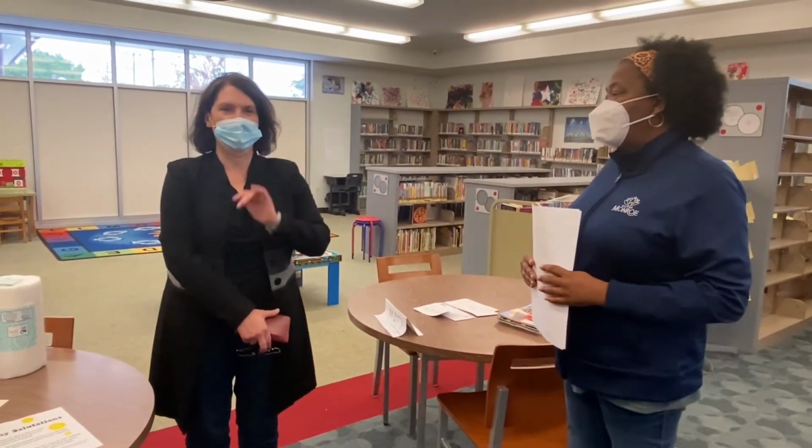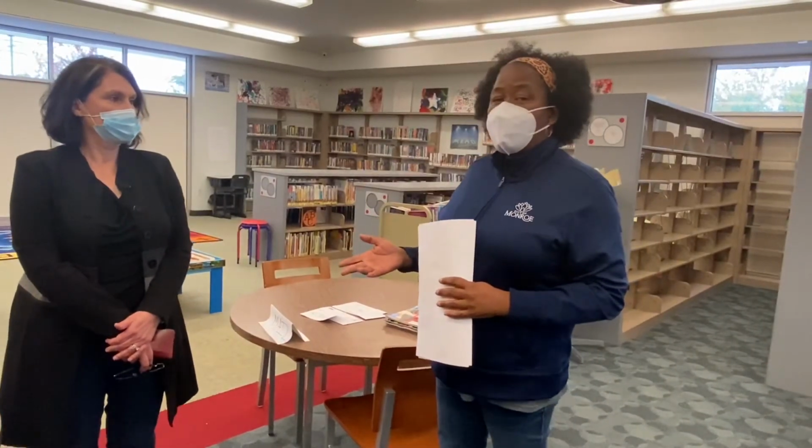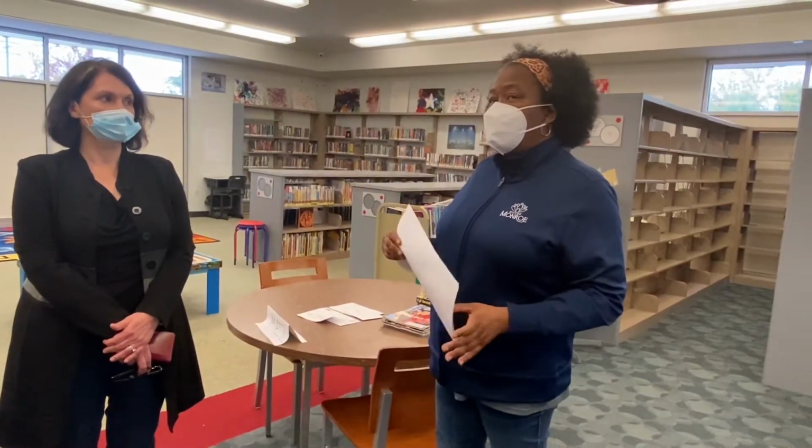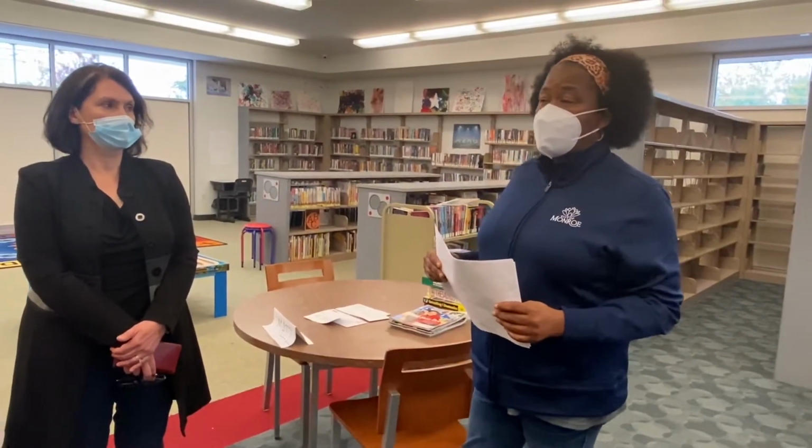We get the I voted sticker. That's to some people the most important thing. So after you vote, you'll get your I voted sticker, and then you'll be all set. I see a lot of first-time voters, young people who are voting for the first time. They may not understand the process.